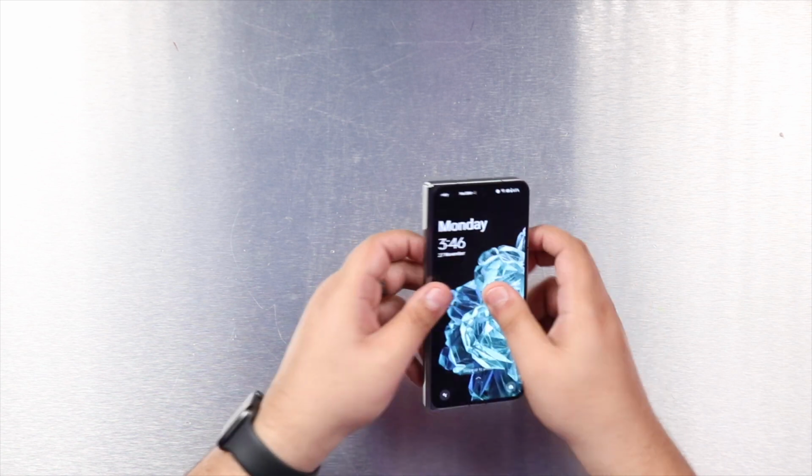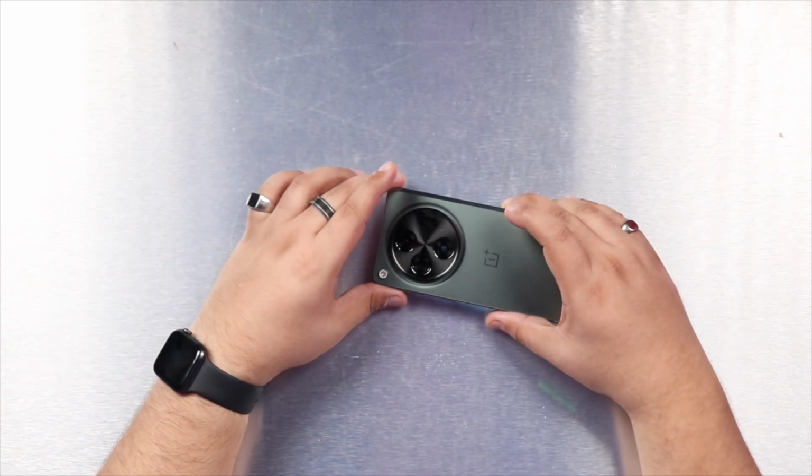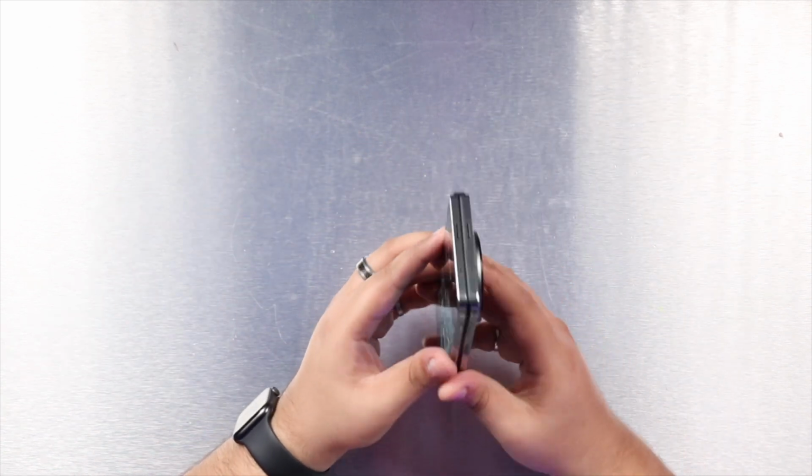So that's one of the things that I don't like. I mean, if you want to place it like this, it's always gonna scratch it up, and it's really not recommended. This hinge is probably also one of the best hinges out there because this has been tested for 1 million folds, which is probably more than any other phone.